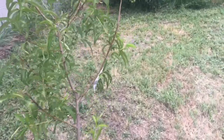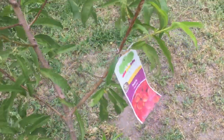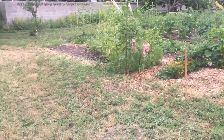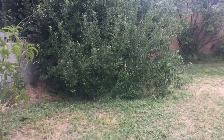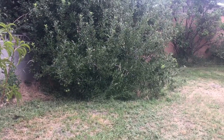This one is a peach tree. Yeah, this fall I'm gonna get in here. There's two apple trees growing here. I think they're both Granny Smith. I'm probably gonna get rid of one of them. They're just growing too close together.